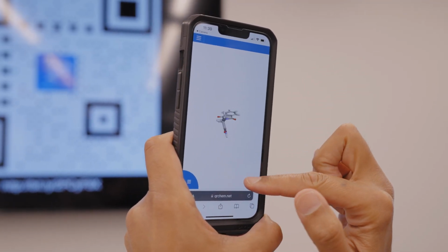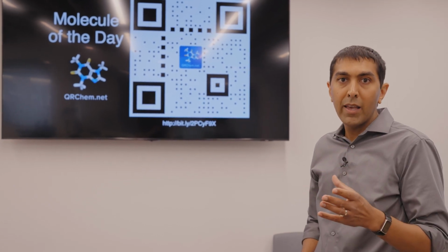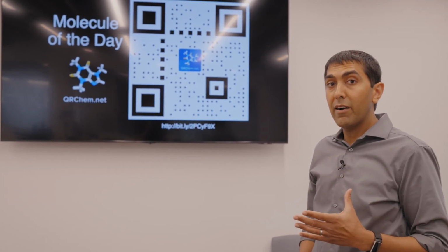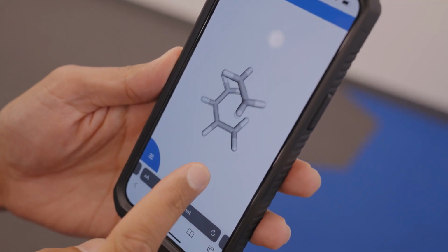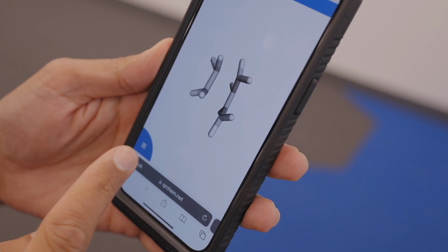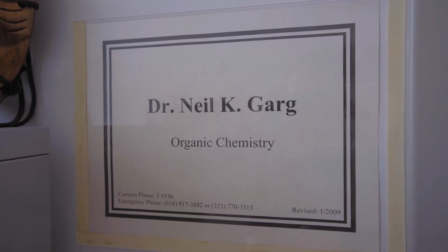The idea is to move away from these plastic handheld model kits that all the students buy, and instead give them a free resource that lets them interact with molecules on their smartphone. I think the ability to have an instant visualization tool that the students can immediately pull up on their smartphone is valuable, because it's probably a mode of visualization and learning that they're not familiar with.